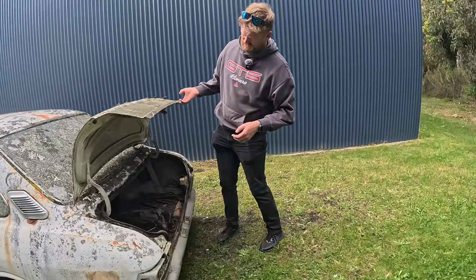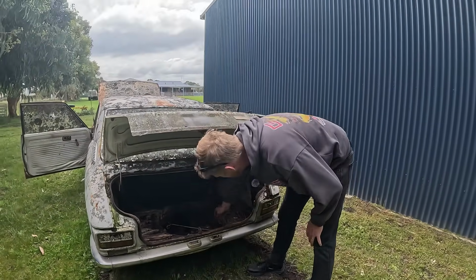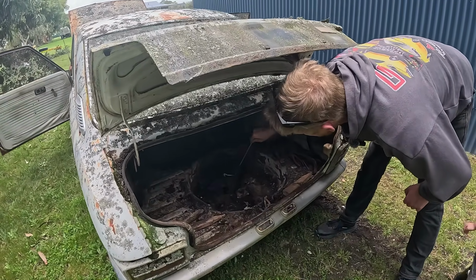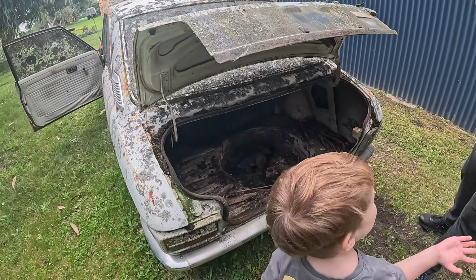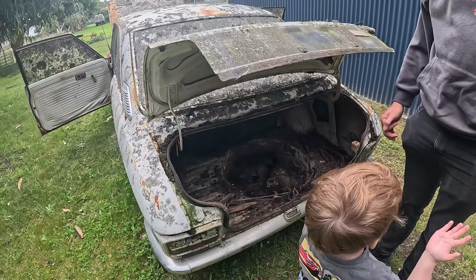This boot latch is a bit seized, so I couldn't get it to lock properly, but as you can see, the spare wheel well, not much left of that, so it definitely needs a new boot floor.